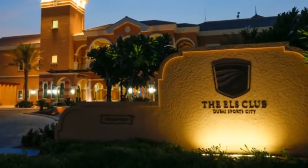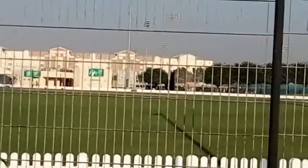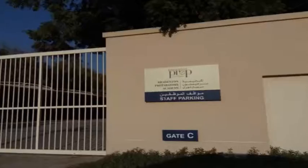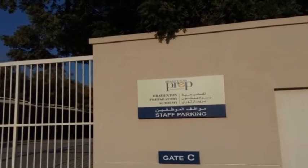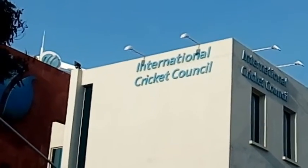It's got a lot of tennis, swimming academies. It's got a lot of outdoor soccer pitches, rugby pitches. So the whole community revolves around sports. It's got the headquarters, so it has the International Cricket Council's headquarters as well. So the likes of Clive Lloyd and all, these are the people who hang around over there at their headquarters.